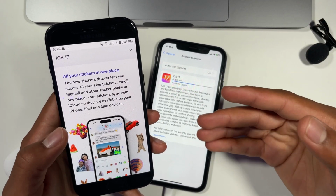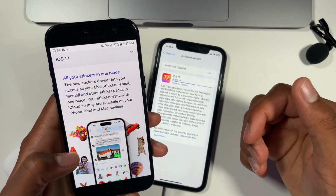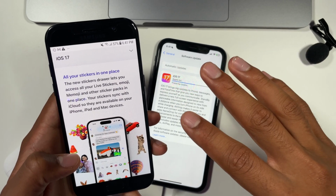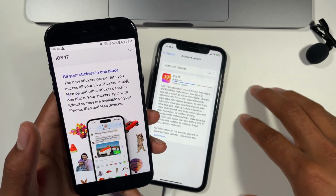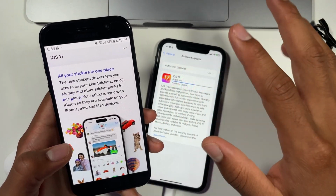Now, all your stickers are in one place. So the new sticker drawer, as they call it, lets you access all your Live Stickers, emojis, Memojis, and other sticker packs in one place. Now, all your stickers sync with your iCloud, so they won't only be accessible on one device, but rather on all your devices that are logged into your iCloud account. So that could be iPhone, iPad, Mac, Apple Watch, and so forth.